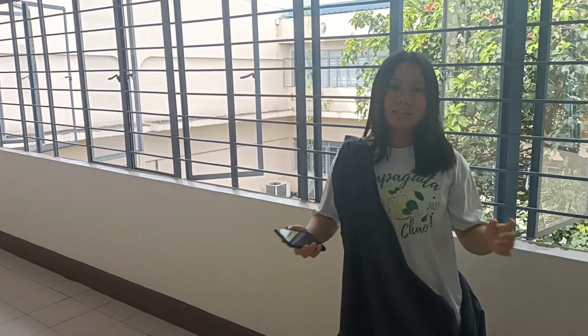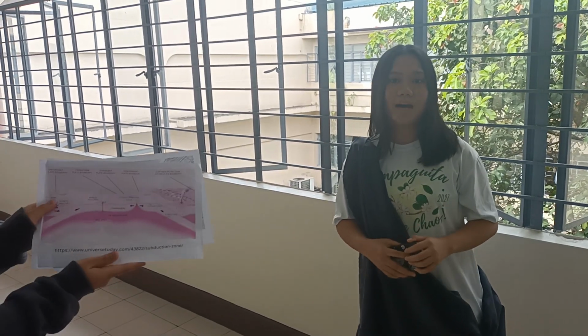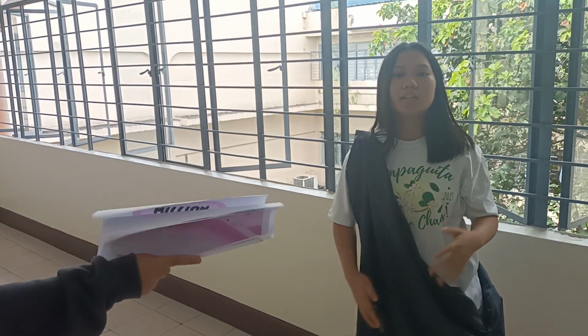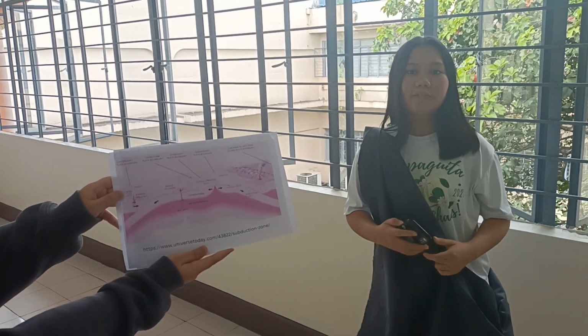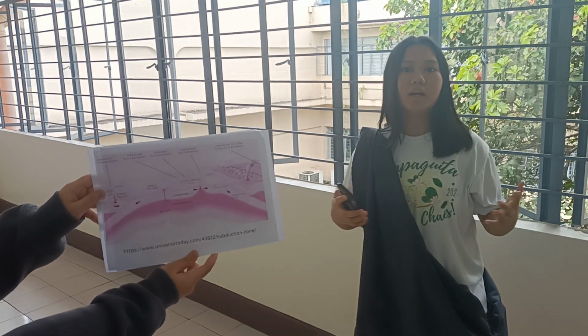Reunion Island was created because of hotspots. Hotspots are very different from subduction zones and rift valleys. The reason is hotspots are not created because of plate boundaries or plate interaction, while subduction zones and rift valleys are created because of plate boundaries and plate interaction.